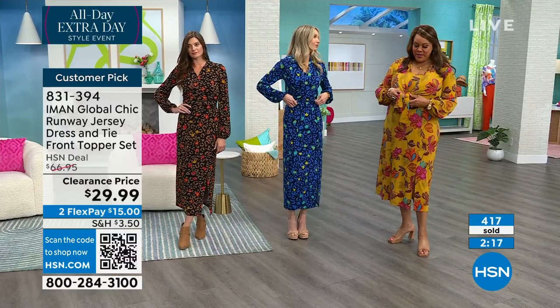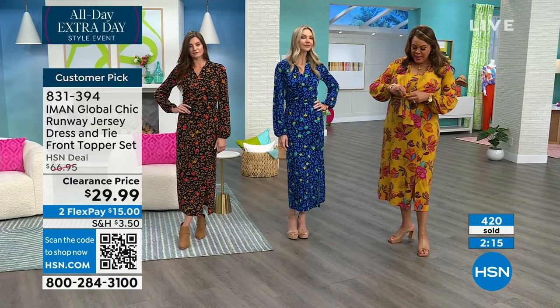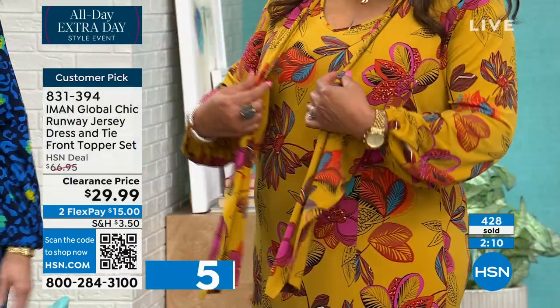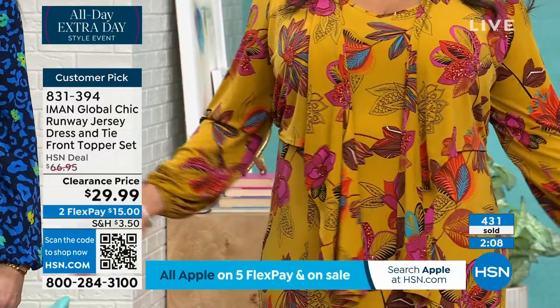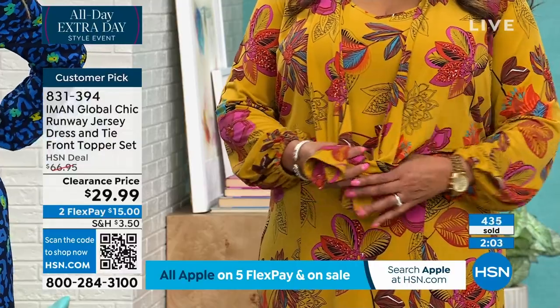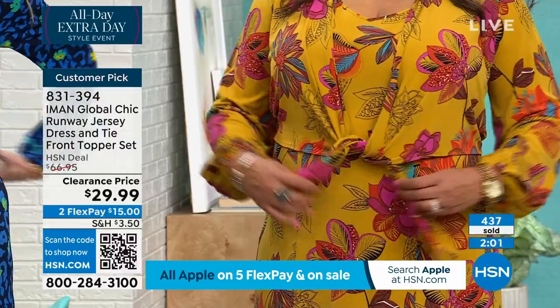Yes. And it's the same dress that I have on. If I wanted to untie this topper, I'm going to show you how long it is. I could just untie it and let it hang down if I want to. If I wanted this to hang down in the front, you can do that. They had it tied up pretty high, and I can tie it down pretty low.